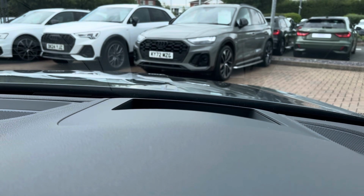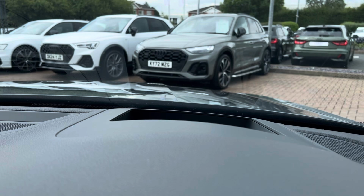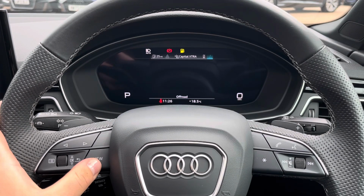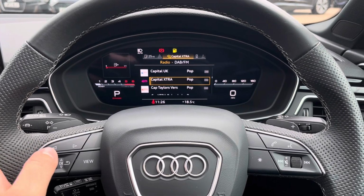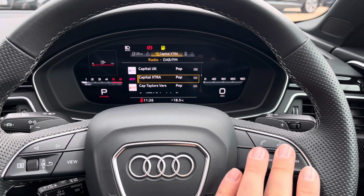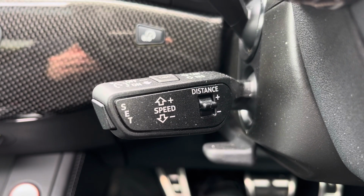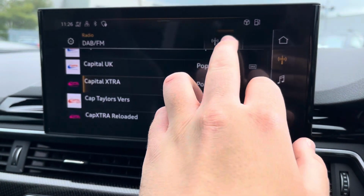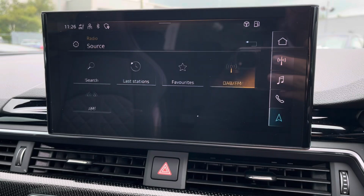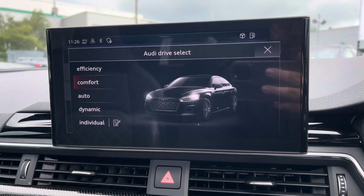Just above the steering wheel we have the heads up display so that all important information is displayed in front of you. The virtual cockpit can be configured to your preference using the left side of the multifunction steering wheel. On the right is your volume and voice control such as mid-journey phone calls, and underneath to the left your adaptive cruise control and speed limiter for precious motorway miles per gallon. From the central touchscreen display you can access Apple CarPlay or Android Auto, as well as DAB and FM radio stations or simply navigation.